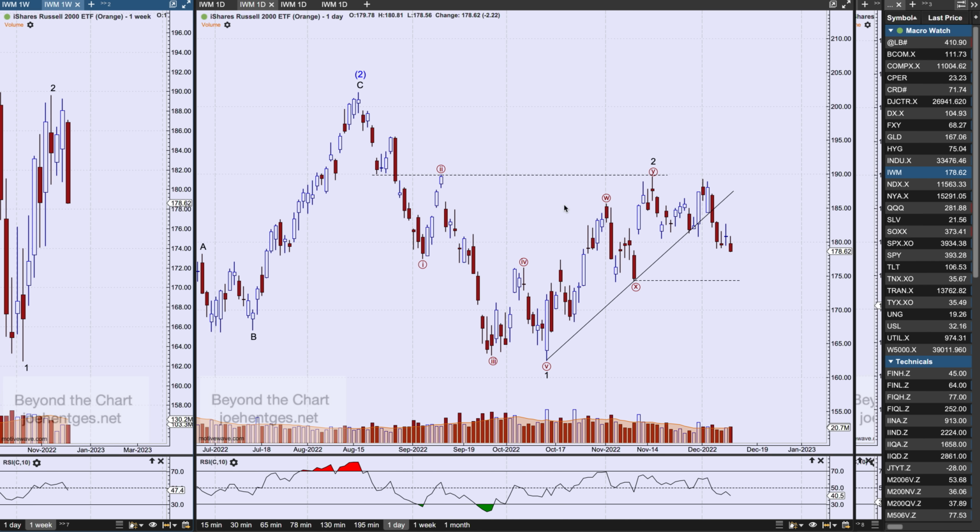And on IWM, of course, this wave 2 was a lot deeper than what I just showed you on the Qs and the NASDAQ composite. But I think we are underway, looking for us to break below 174.27, which is the low of the X wave. I think we had a kind of combined WXY in here for the corrective pattern. And so we break down below it. I think it's going to increase the probability that we are underway in minor wave 3.